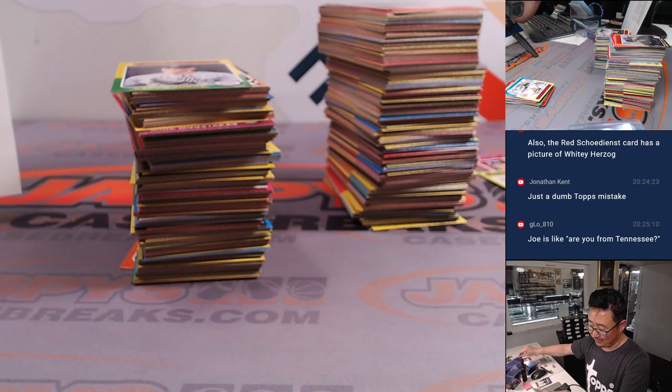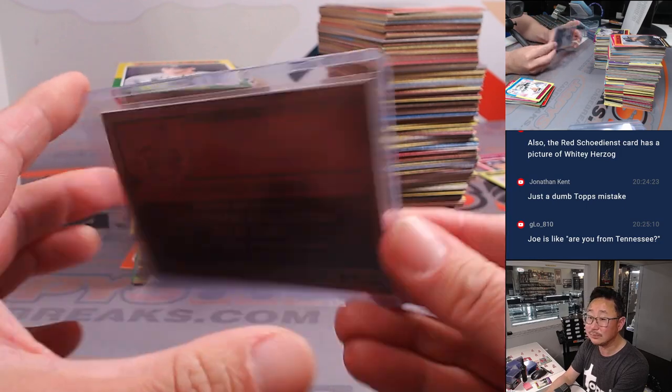Randy Arozarena, piece of the jersey, going to DY and the Rays.